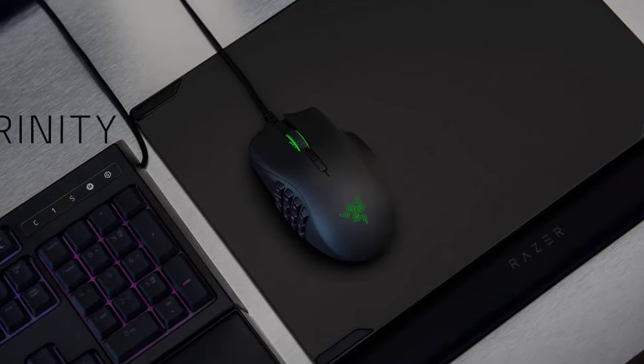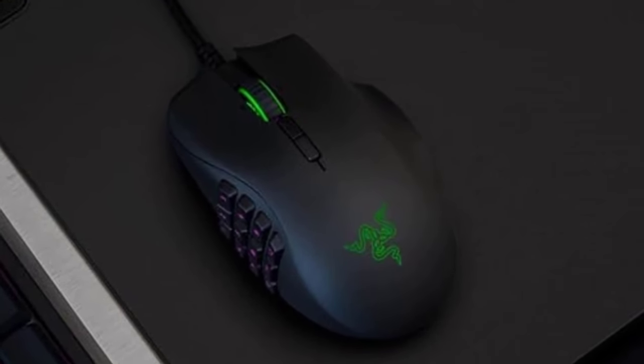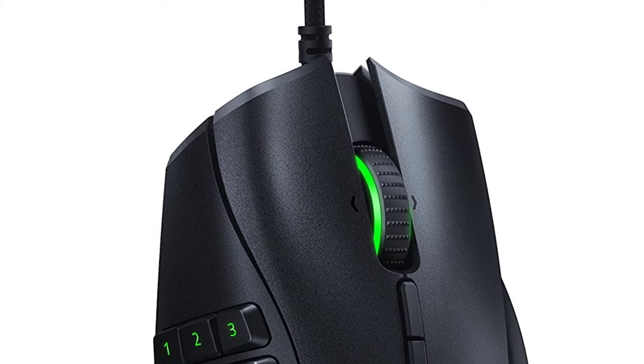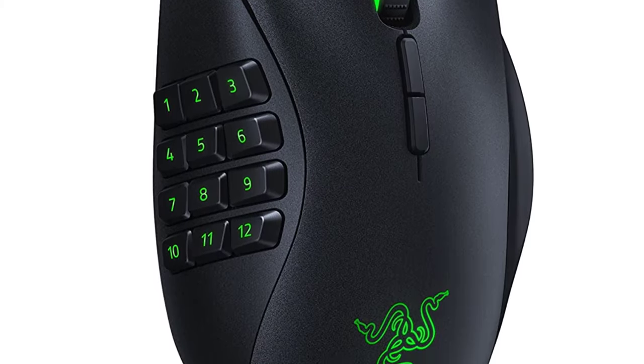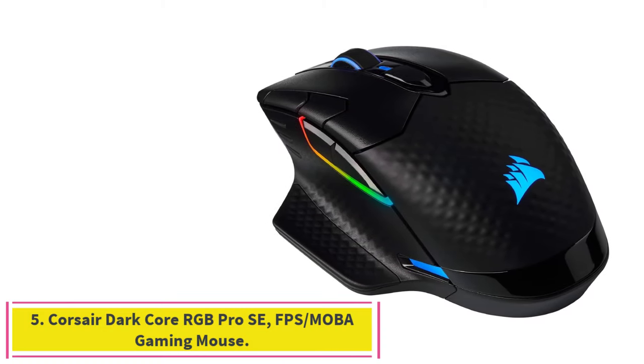Brand: Razer. Connectivity technology: USB. Special feature: programmable buttons, lightweight, ergonomic design. Movement detection technology: optical.